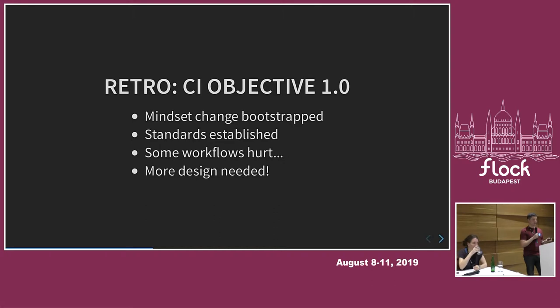So the retro for the first CI objective really is that we said, okay, we need more design on this. When you think, we need to step back and see, what do we actually want to do so that we can make it happen? So we have these building blocks, but let's see what we can do with them.